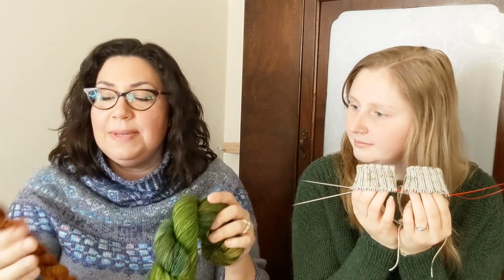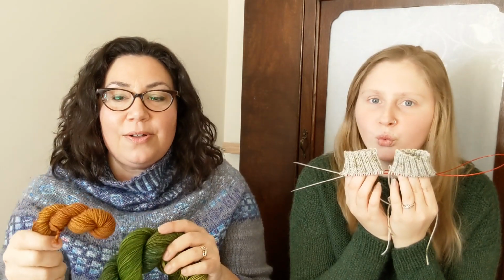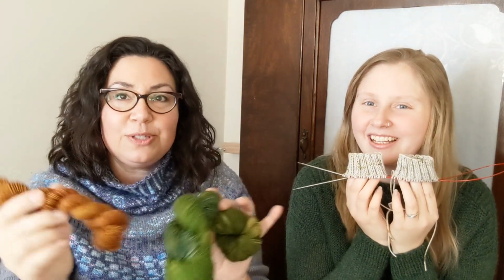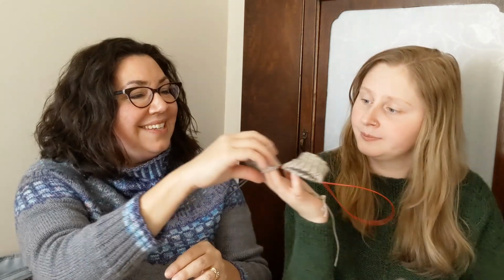And actually, this mini I think I'm going to use on my autumn socks from Clark and Nell. Not that I don't love that little sparkle mini, but I just think that'll look really good with that autumn color. So that'd be really pretty. So that's my last WIP.